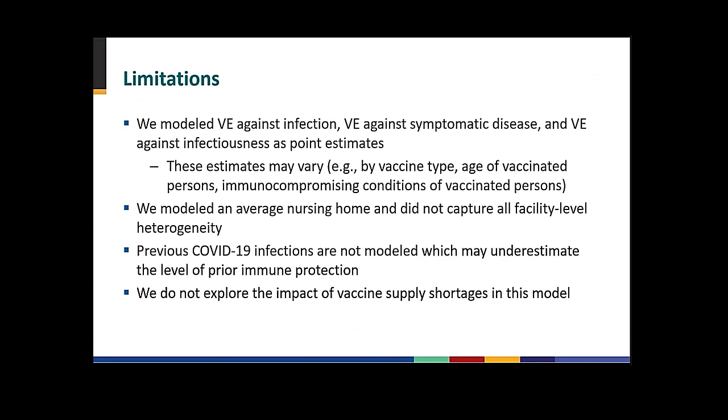We modeled an average nursing home that did not capture all of the facility level heterogeneity that exists. Additionally, previous COVID-19 infections are not explicitly modeled, which may underestimate the level of prior immune protection independent of vaccination. And we do not explore the impact of vaccine supply shortages in this model.